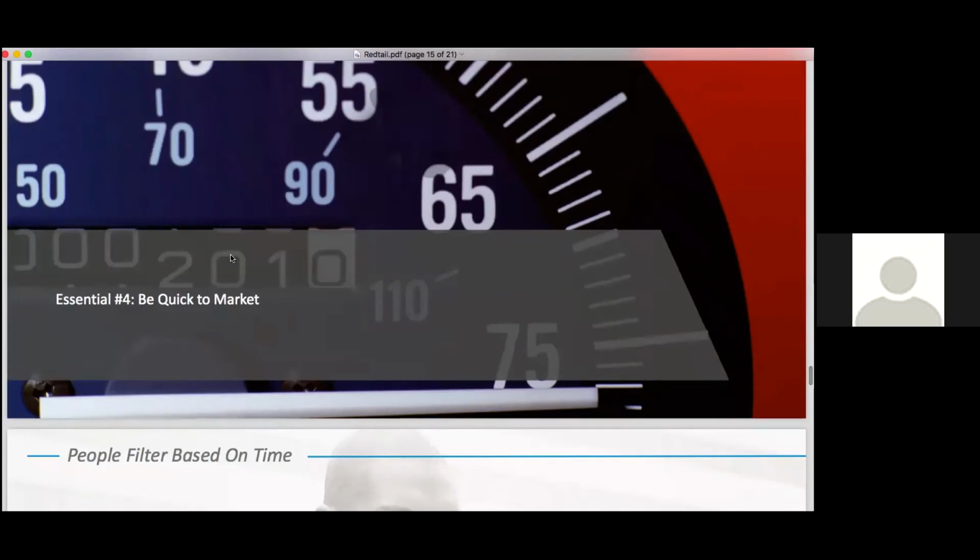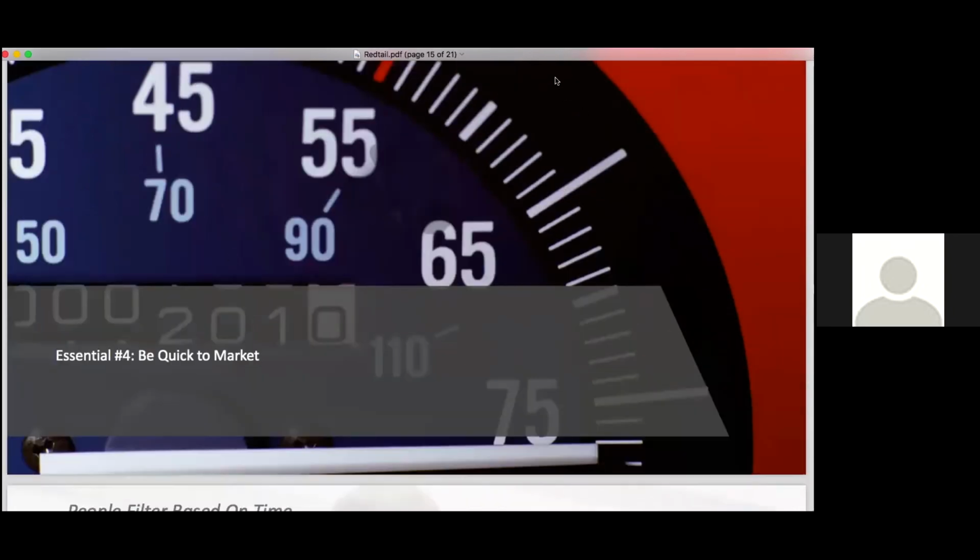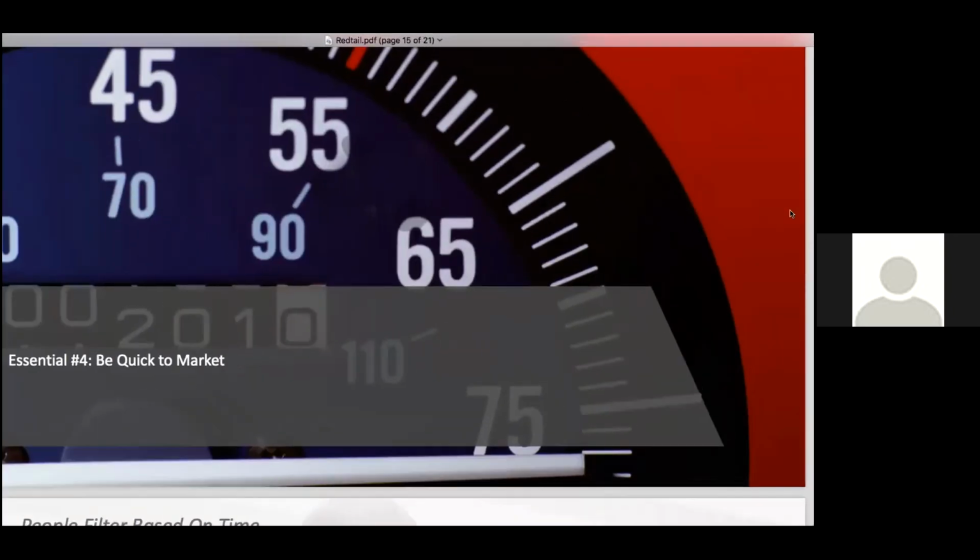Which brings me to essential number 4, and that's the importance of being quick to market. For example, we are very keen on making sure that we post content quickly. On average, with our editorial highlights, we're posting 10 articles a week. It might move a little bit beyond that when things are really happening in the market.